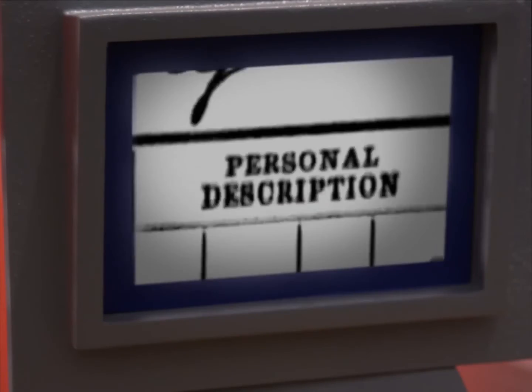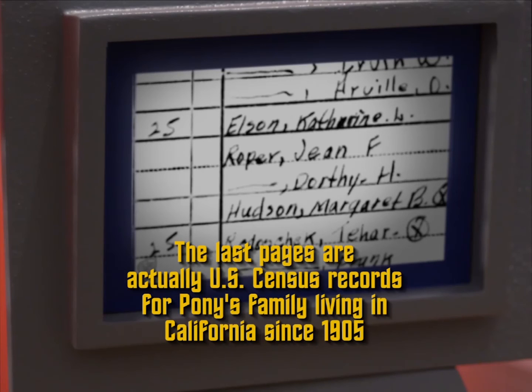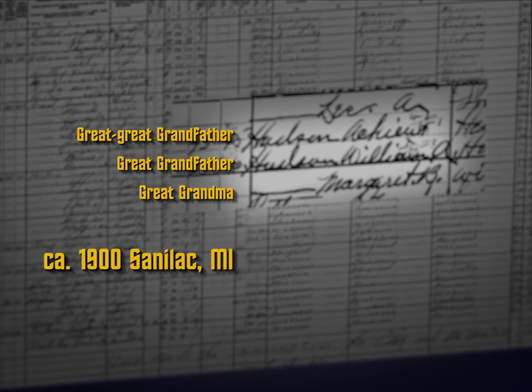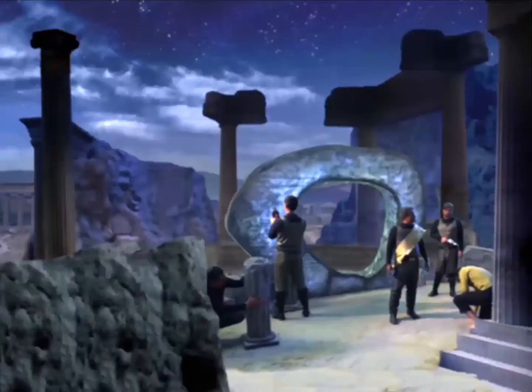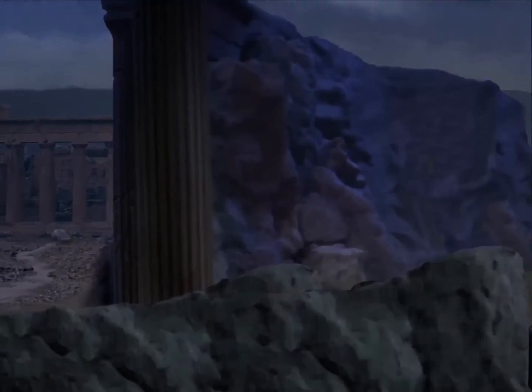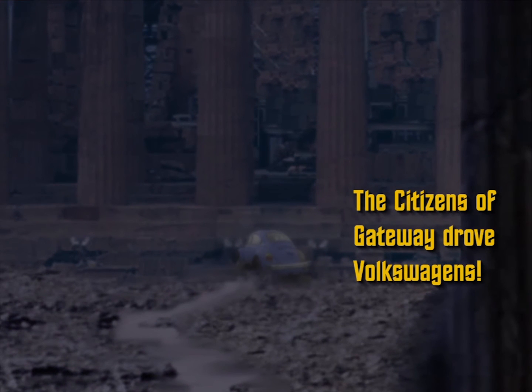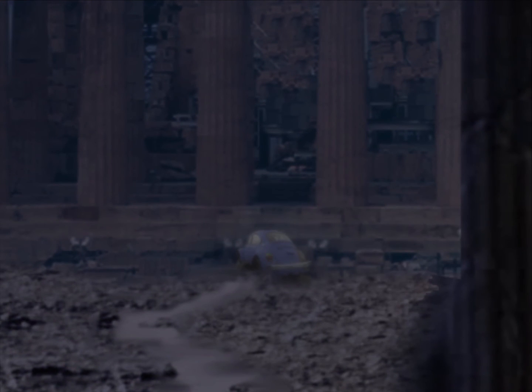And all my little newspaper headlines, which again I encourage you to look through frame by frame, and you'll see all kinds of interesting stuff, including a number of references to the 1971 Sylmar quake in the San Fernando Valley, which I remember with great fear. And these are my relatives, of course, dating back to my great-great-grandfather, Aekius Hudson. And yes, the people of Gateway drove around in Volkswagens. They had to get around somewhere. They just walk in sandals all over that terrain.